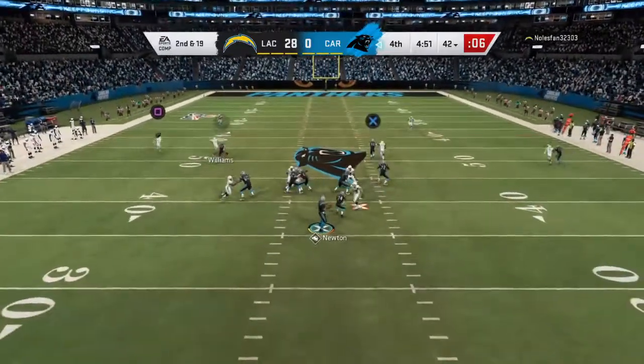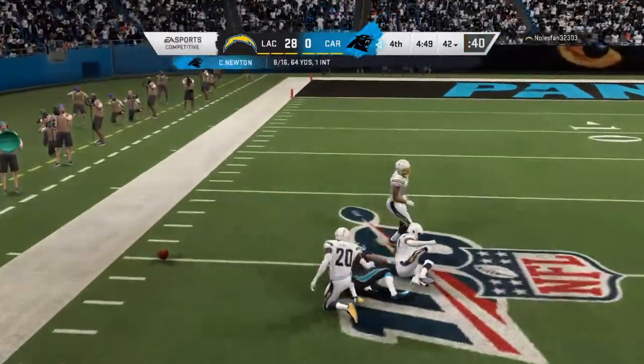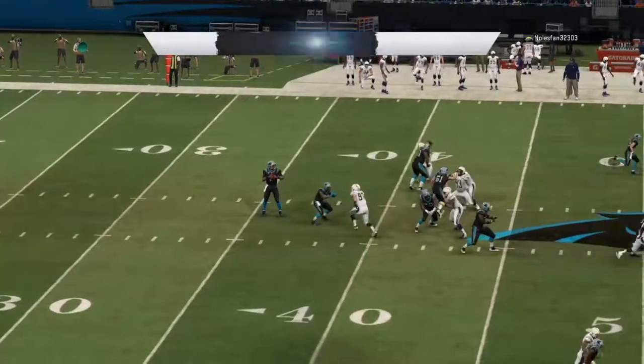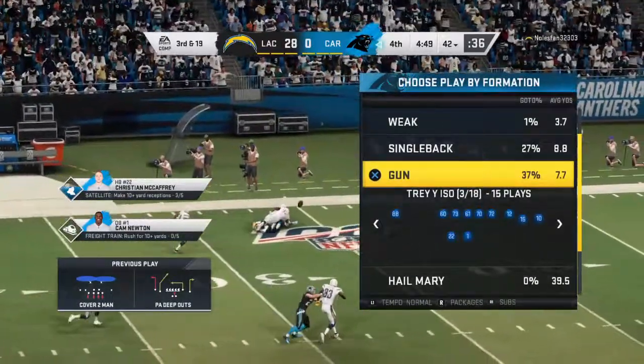This is Newton off the play fake to McCaffrey. He's going to look deep for more. And this is going to wind up incomplete. The coverage there too strong on the deep ball, and now they face a third down.